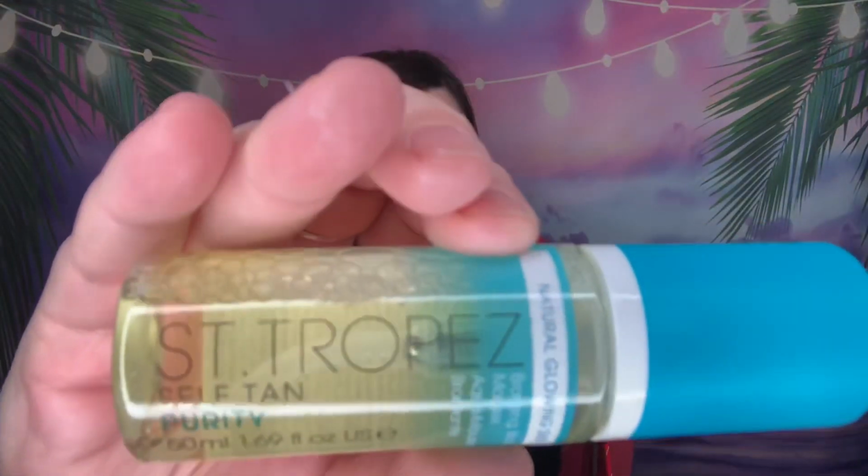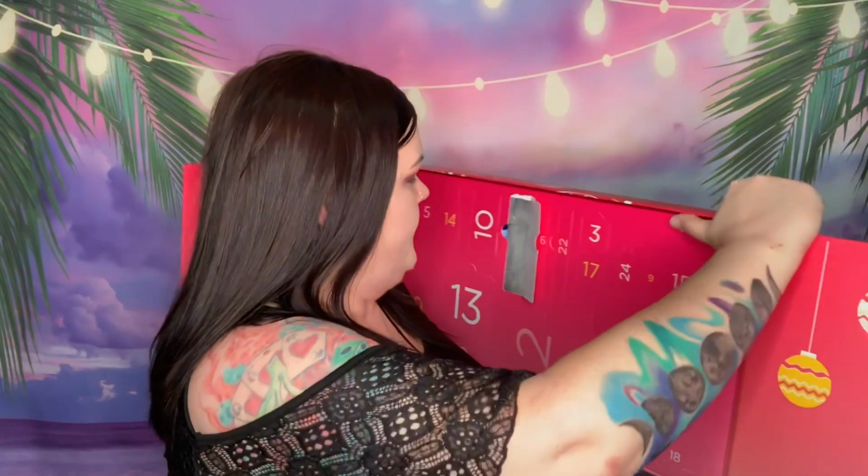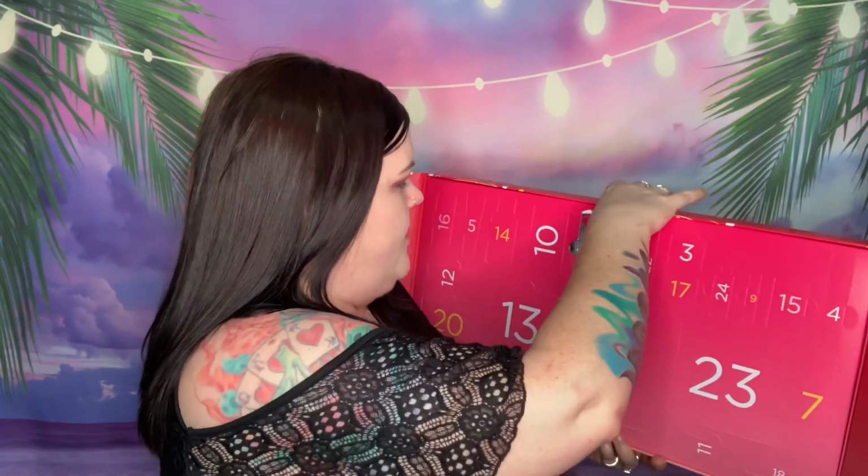This is a natural glowing skin bronzing water mousse from St. Tropez, self-tan purity. I like the colors, and the packaging is really nice. But this and the mitt, I will set aside for one of you guys. Okay, so there's number one.